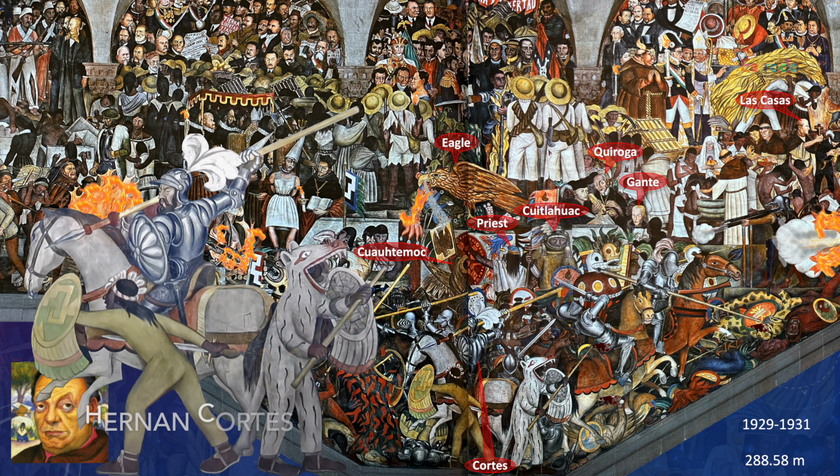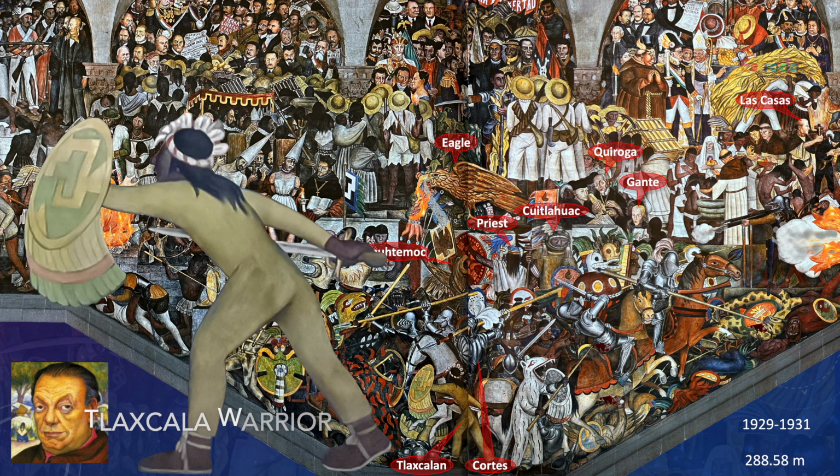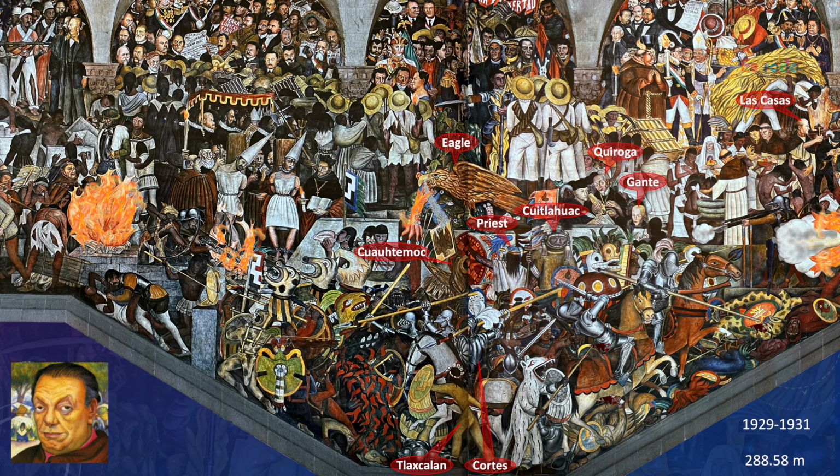And here's Hernan Cortez again, leading the Spanish siege of Tenochtitlan that killed tens of thousands of women and children. And here is a Tlaxcalteca warrior who was allied with the Spanish and thus holds a Spanish sword. And you can see the raging battle between the Aztecs and their allies, and the Spanish and their allies.